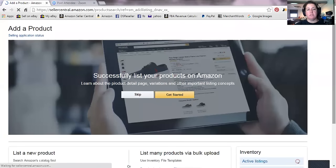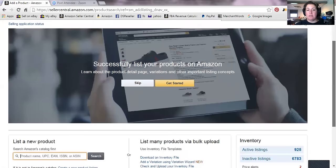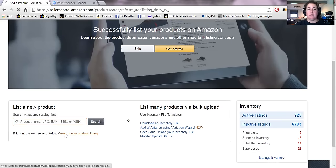This page can look two different ways. It'll either look like this or the box will be up here. I don't know why it's different sometimes. Here is where you would check to see if your item is already listed. If not, go ahead and create a new product listing.